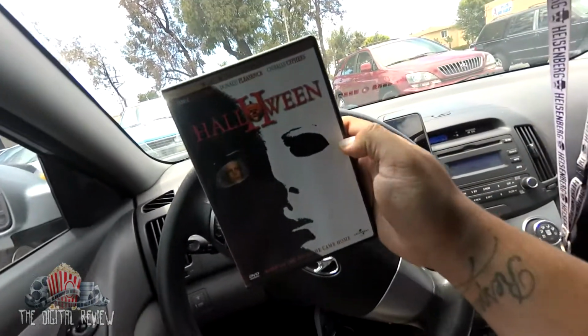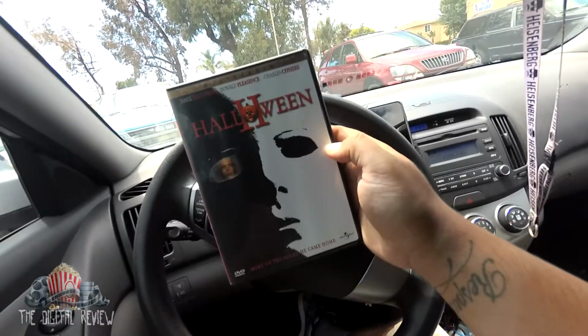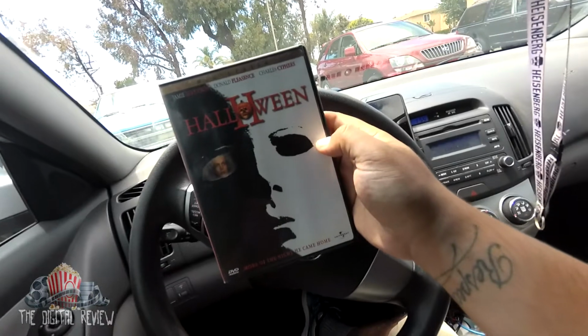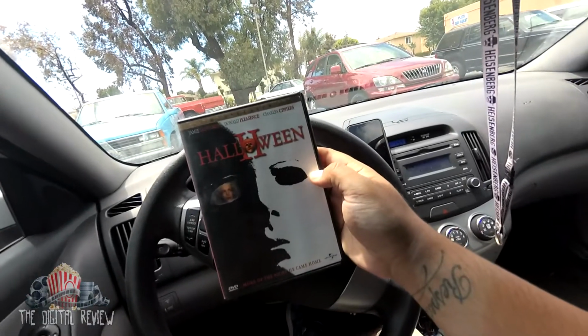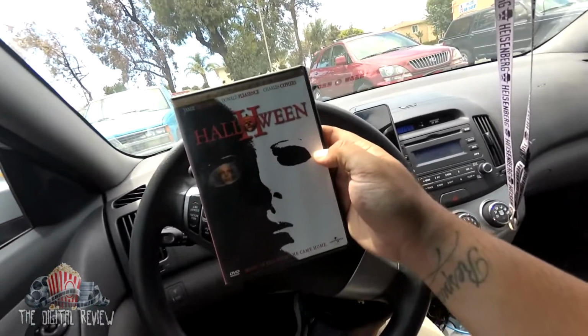Now the second one I actually don't own, surprisingly. It's Halloween 2 with Jamie Lee Curtis, not the shitty remake by Rob Zombie. This one's actually in widescreen. Now I know a lot of you guys are saying, why is he buying stuff that's already really common? I actually do not own this on DVD, and I really only like the original Halloween with Jamie Lee Curtis and the second one with Jamie Lee Curtis.